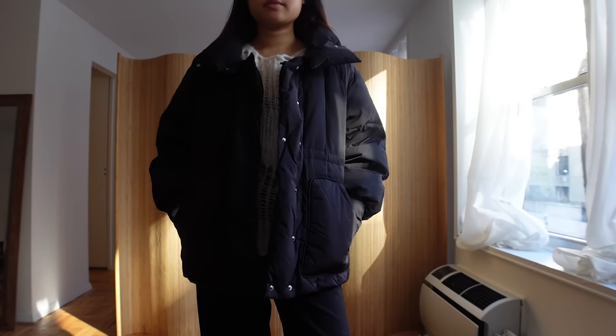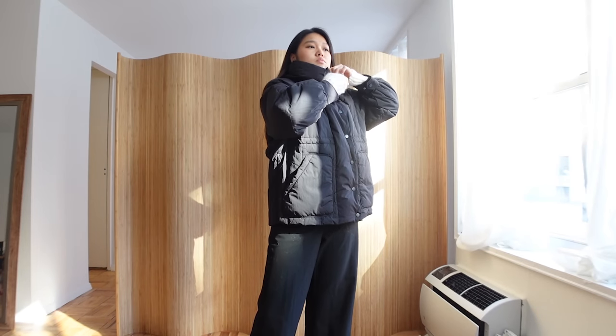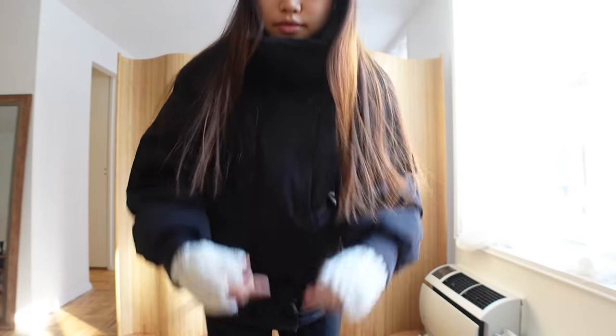Since the cold is upon us, I couldn't help but get another puffer. I love the cut of this one because it has a slight A-line frame and the high neck padding helps lock in extra warmth.